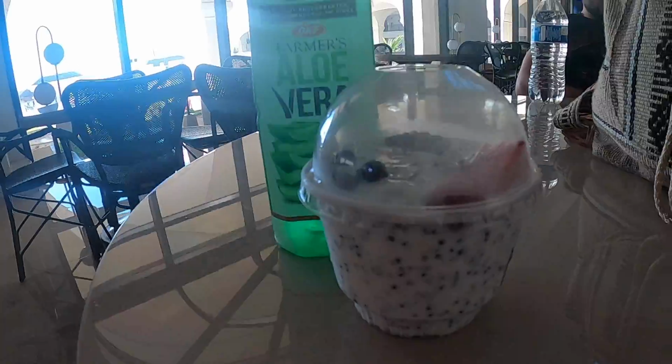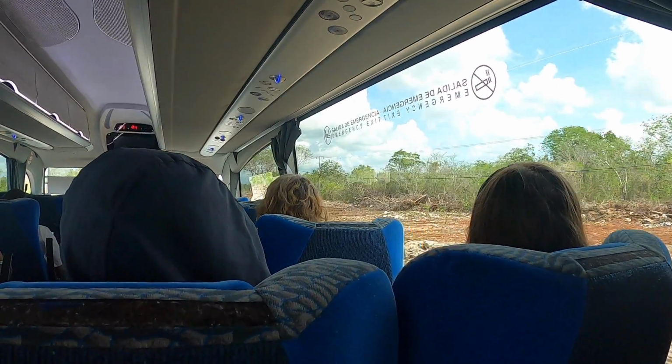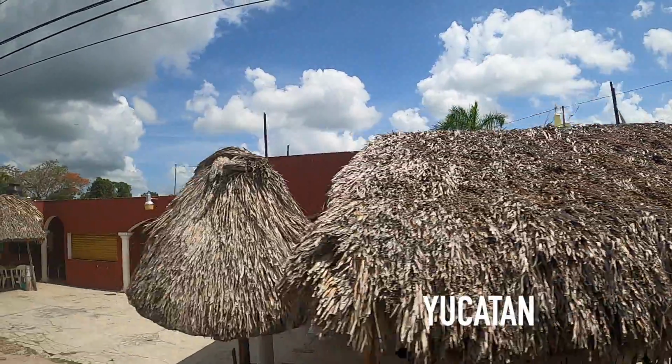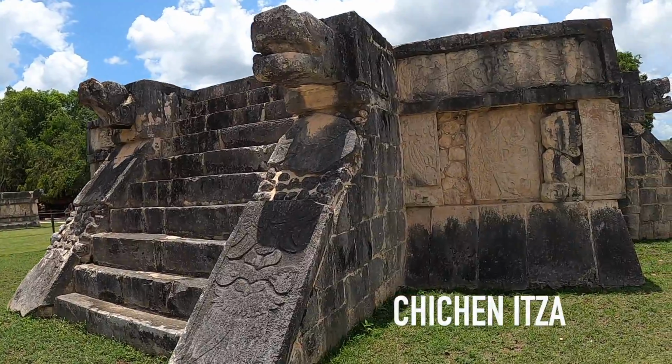On the fourth day of our vacation, we had to wake up at 6 a.m. to drive all the way to Chichen Itza. This is longer than the plane ride. Because the bus stopped at every single hotel on the strip, it took about 4 hours to get there. But when we were there, wow.